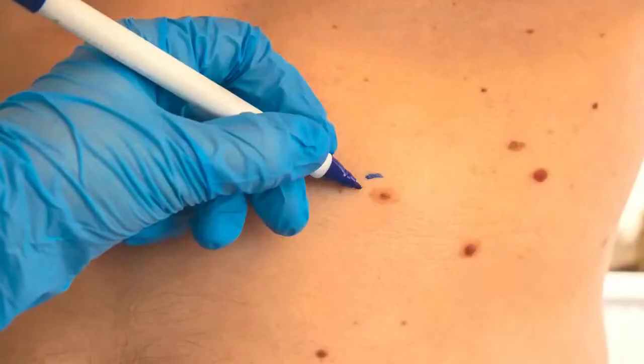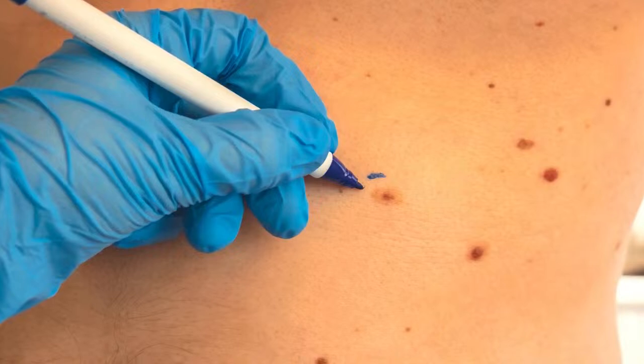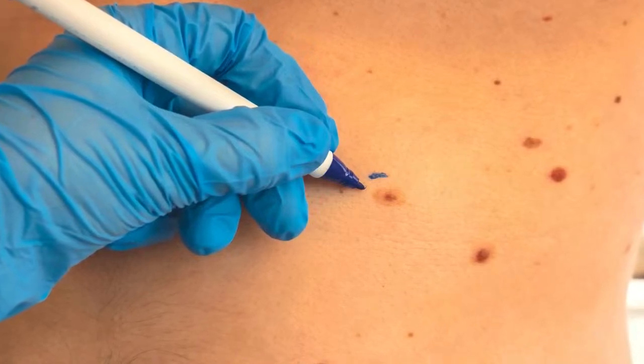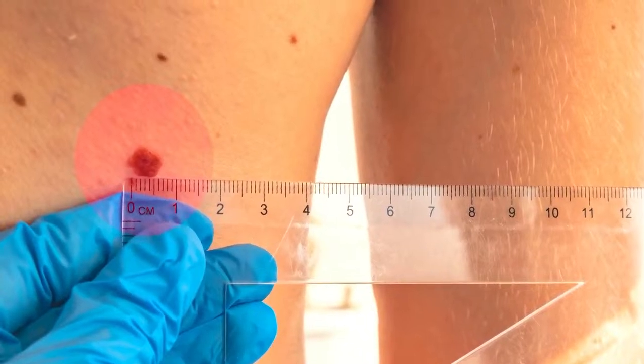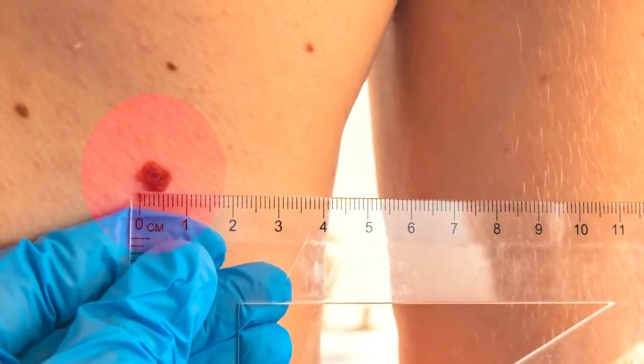E is the evolution. Now this evolution is the most important one. Evolution normally means that this mole has evolved as a flat surface and now it is spreading, and you can see that there are some tongues approaching on the other side. These evolving moles are generally dangerous and they need to be checked. I skipped C. C is for color. If the color of the mole is looking slightly off, if it is looking like a bruise or if it's looking a little reddish or bluish, it needs checking.